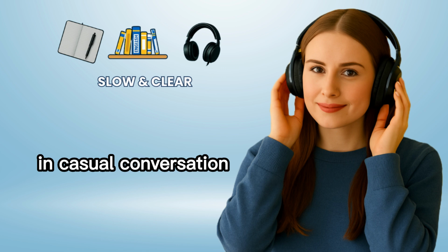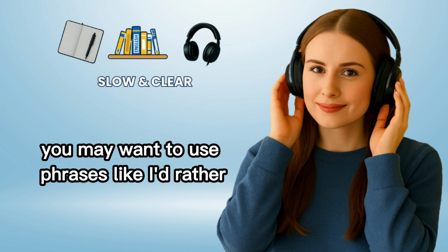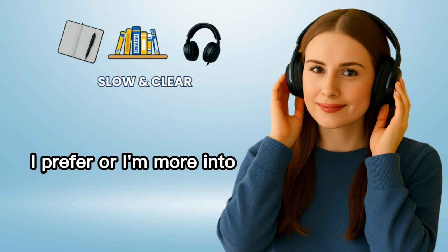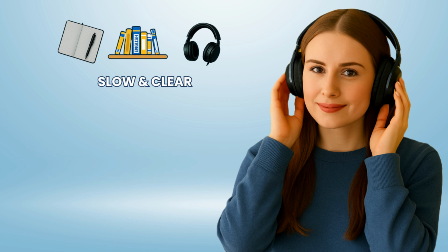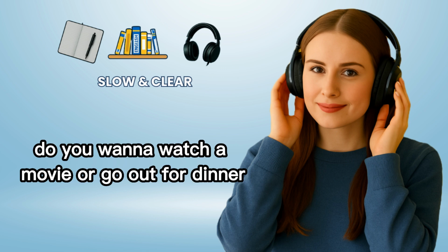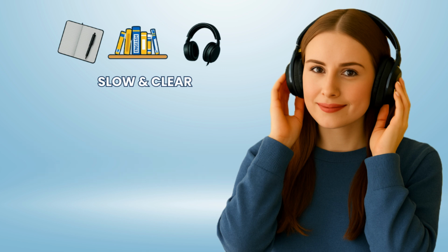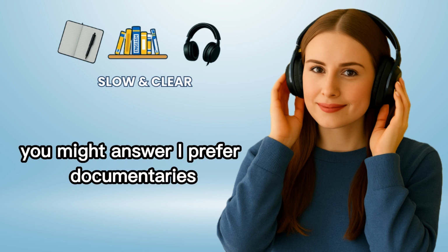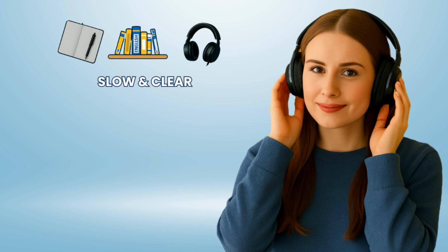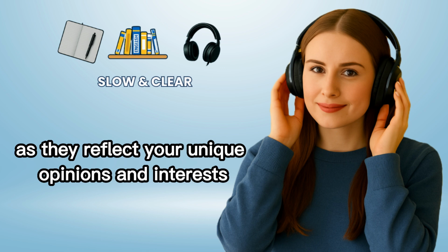In casual conversation, expressing preferences is also very common. You may want to use phrases like "I'd rather," "I prefer," or "I'm more into." These phrases help you share your likes and dislikes politely. For instance, someone might say, "Do you want to watch a movie or go out for dinner?" And you could respond, "I'd rather go out for dinner. I've been sitting all day." Or if someone says, "Do you enjoy reading novels?" You might answer, "I prefer documentaries, but novels are good too." These expressions make conversations more personal and authentic as they reflect your unique opinions and interests.